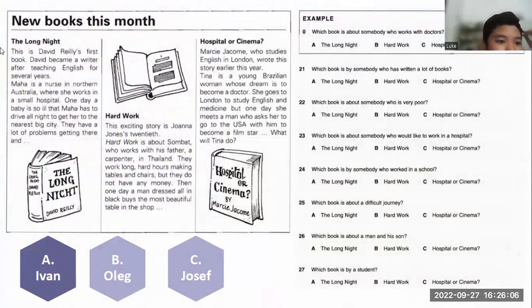The Long Night is David Philly's first book. David became a writer after teaching English for several years. Now he lives in Northern Australia, where he works in a small hospital. One day, a baby is so ill that Ma had to ride through the night to get her to the nearest big city. They have a lot of problems getting there.